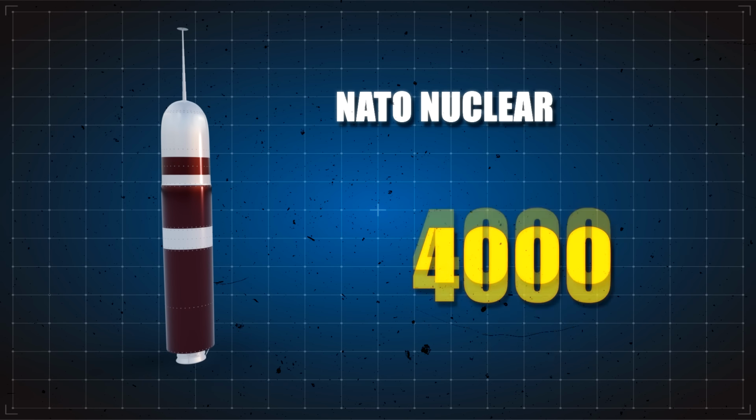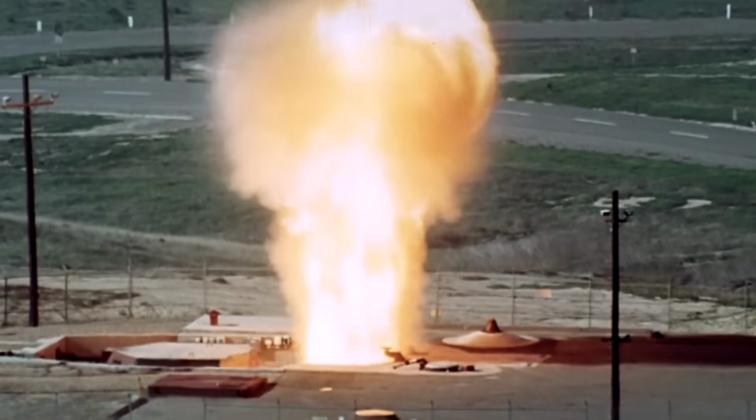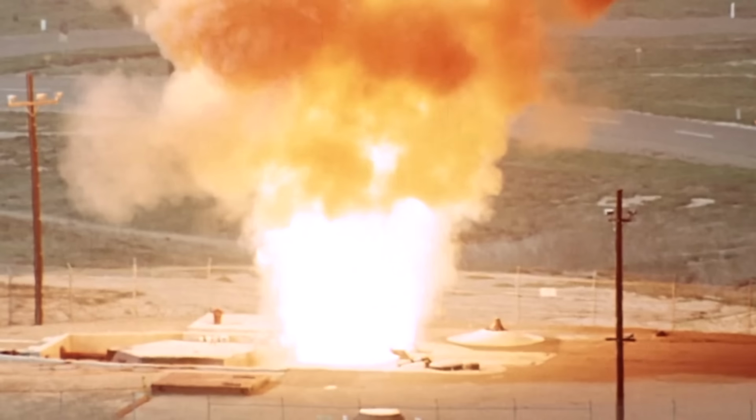While NATO's nuclear stockpile is smaller than Russia's, estimated around 4,000 warheads, it benefits from its highly integrated forces, which include not just the United States, but also the UK and France, both of which maintain independent nuclear forces.